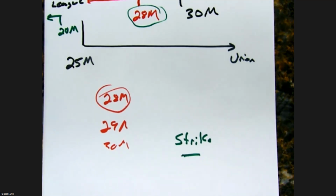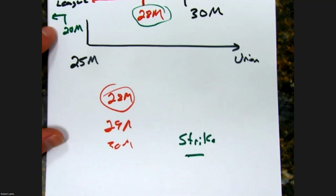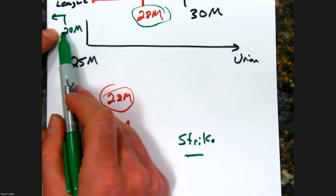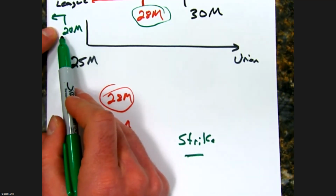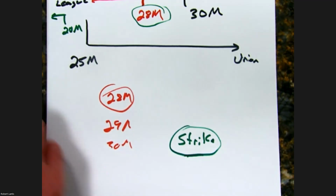Questions on this? What's the difference between a strike and a lockout in this situation? Yeah, so here it would depend on the party who will not make an offer, right? So here it's the overly pessimistic beliefs by the union. So if the union doesn't believe there's a value that they can make an agreement with, the union will go on strike, right? But if it's the league, then that's a lockout. So we could also think of a scenario.